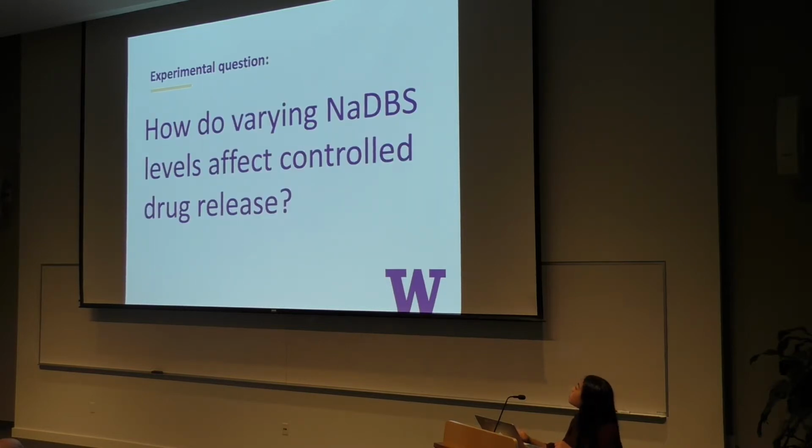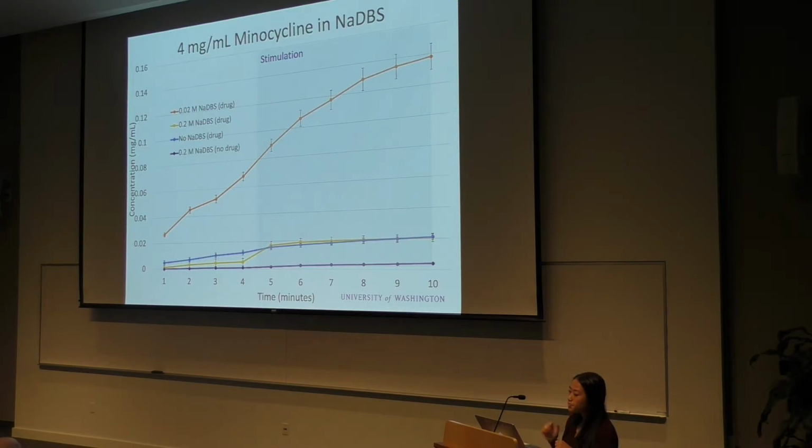So my experimental question is, how do varying levels of NADPS affect controlled drug release? And this is my data. We dissolved 4 mg per ml of minocycline in varying levels of NADPS. The y-axis is concentration of minocycline, and the x-axis is time in minutes. We did 4 minutes of passive release and 6 minutes of electric stimulation, indicated by the gray region shown there. The orange line indicates the lowest level of NADPS, and from that we can conclude that we need a certain amount of NADPS to maximize the controlled drug release.